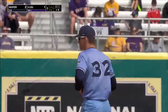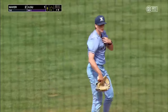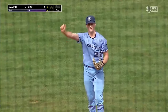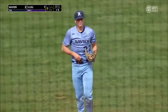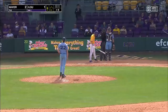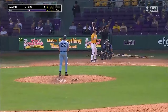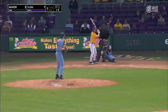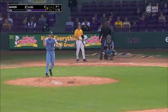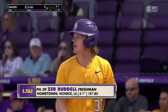Now that cutter slider by Hooker is what he's throwing pretty much exclusively. And this is impressive, the first 2 batters he's faced. For a freshman on the road in Alex Box Stadium, late in the game with a lead, you know, the nerves. We've seen a lot of good pitchers get eaten up by the nerves in the moment in years past, but he is not showing any of that shakiness here today. And we've got a pinch hitter. Ruddle is going to bat for Bingham. He's out of Monroe. He went to Neville High School, Zeb Ruddle.